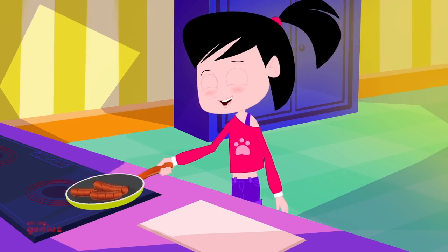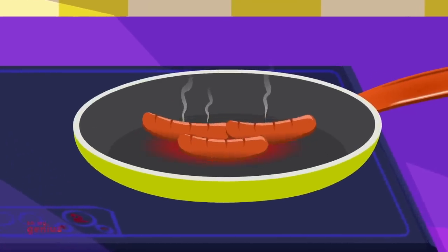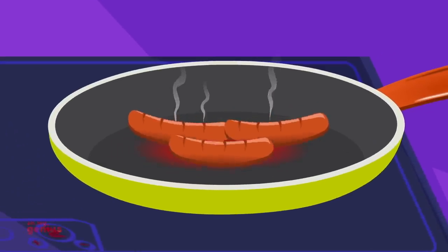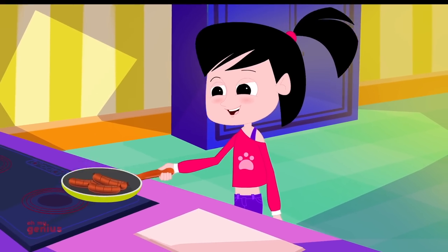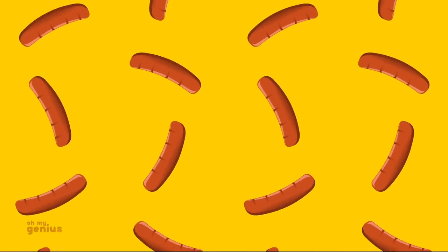Sausage in a pan, sizzle, sizzle, sizzle, sizzle, sizzle, sizzle, bang. Sausage in a pan, sausage in a pan, sizzle, sizzle, sizzle, sizzle, sizzle, sizzle, bang.